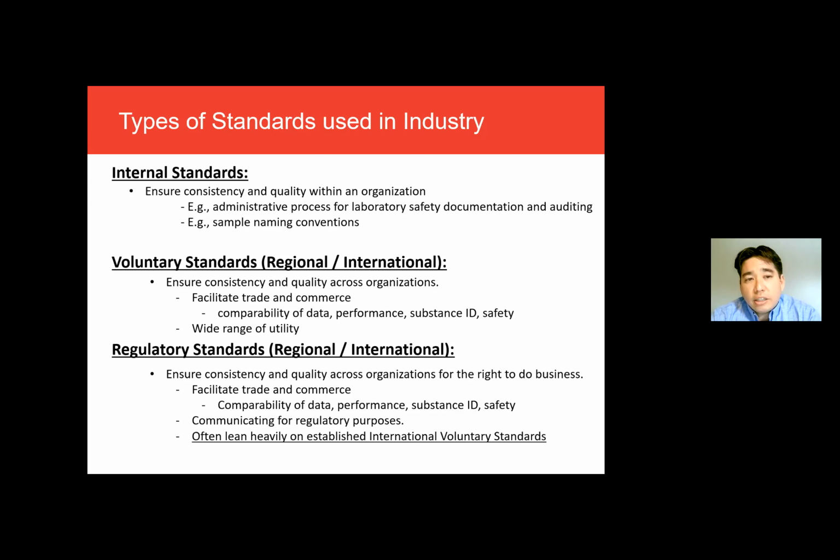So, in a sense, there's an ecosystem of different types of standards that are used in industry, and they're used for different purposes. It might just be within an organization, for instance, for your internal standards. But importantly, voluntary and regulatory standards allow you to communicate across organizations, and these are really essential.